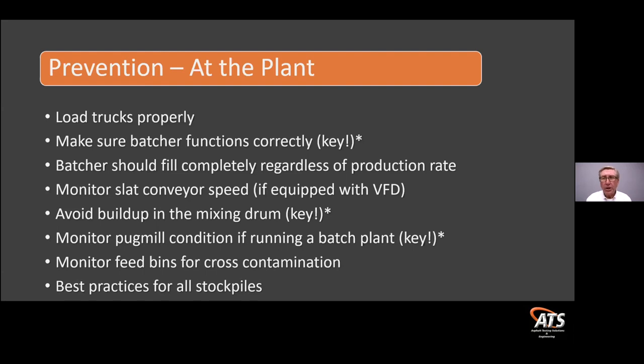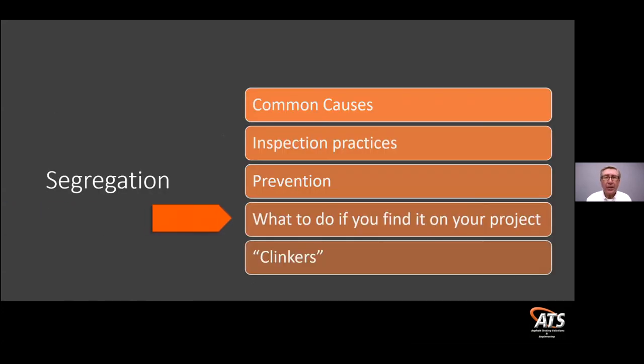The unfortunate point here is that we all experience segregation at some point in time. Everything's going along hunky-dory 99% of the time, but you're going to have a problem. So if you manage these activities, if you manage the equipment, you're going to minimize your risk of things going sideways on you. Again, that asterisk: most common causes are right up there in the mixing area or in the batcher.